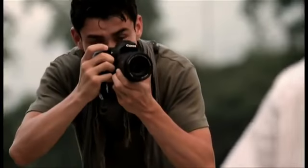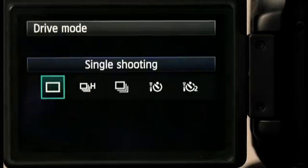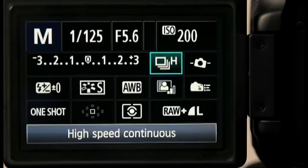Children are most alive when in their carefree moments, and these can be captured perfectly with the EOS 60D's high-speed continuous shooting mode at 5.3 frames per second.